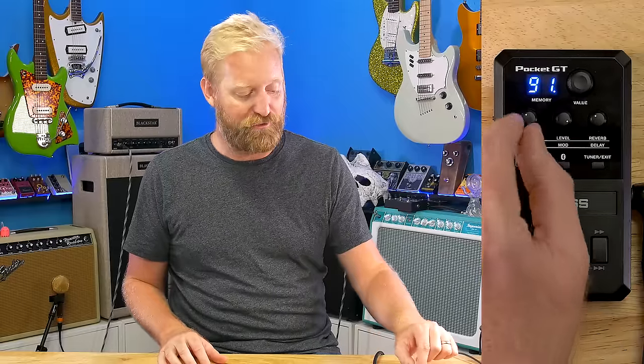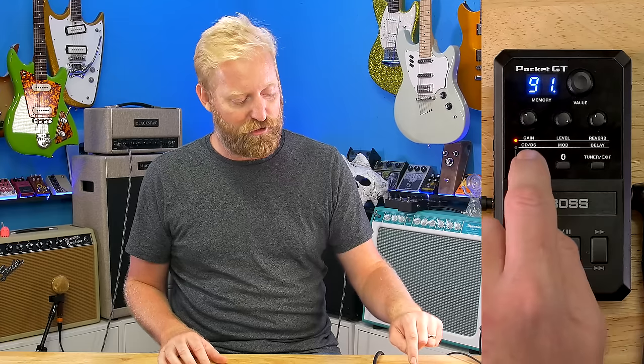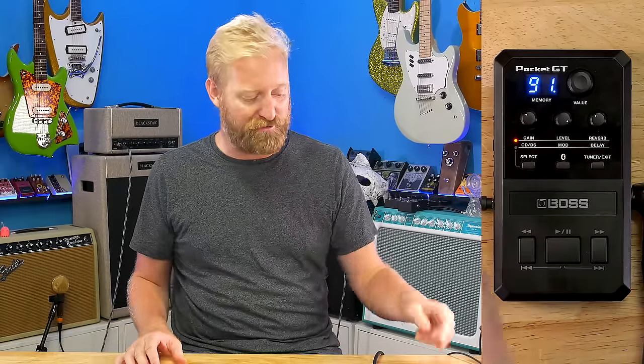These don't click. There's smooth knobs. You can make adjustments to gain, level, reverb, overdrive or distortion, modulation, and delay without even getting into the app at all. There's a master volume control on the side.